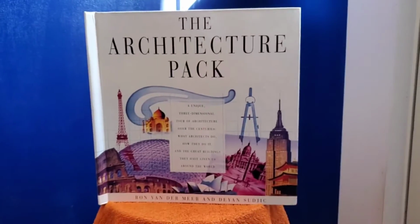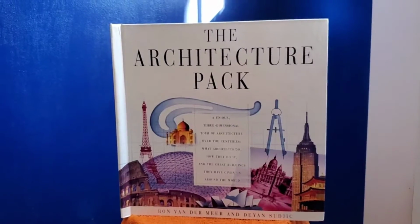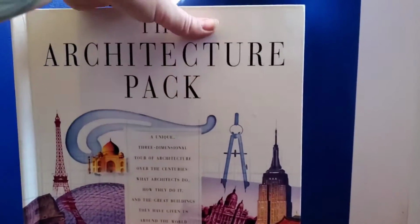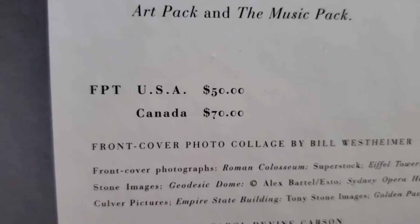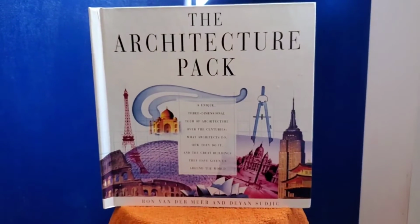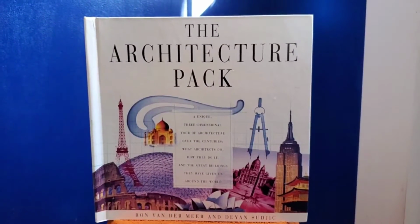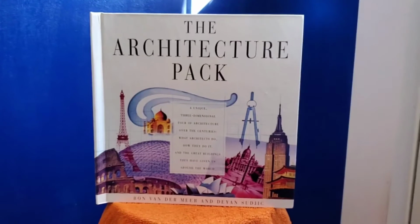So here's the latest discovery, the architecture pack. Now, it may not seem like that exciting a book. It's about architecture. It has all this architecture stuff. It's from, you can see down here, 1997, and at that time it cost $50. Unless you're in Canada, then it cost $70. This was in a box of donations, and I think I'm saving it for one person in particular who is literally studying architecture, because it's kind of a fun way to look at things.